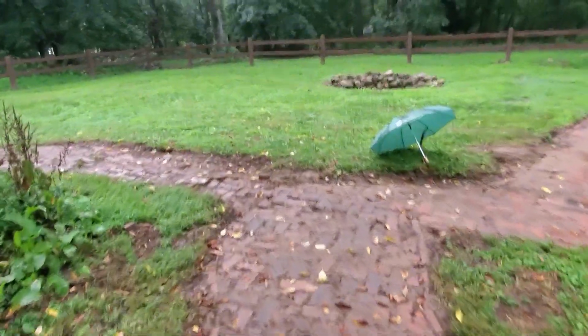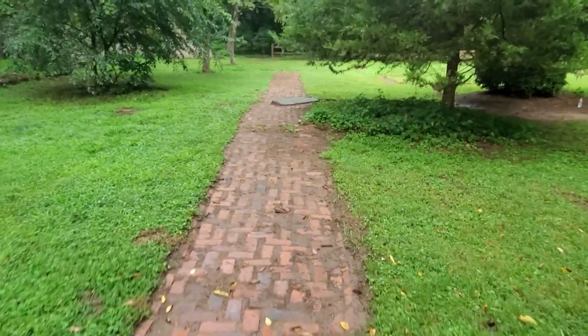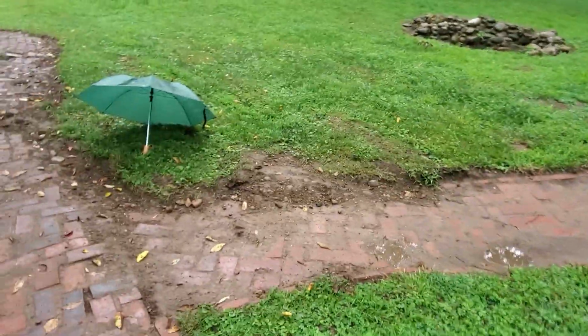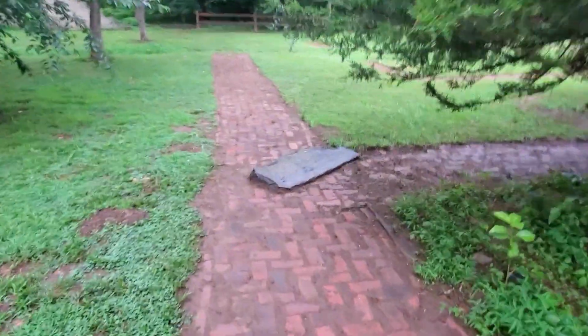Now also what they did is they continued on the path going down this way. Now just imagine how frustrated I was getting with hitting all those little rocks and everything over there. They managed to come across this. This was just buried under all the dirt and the grass.